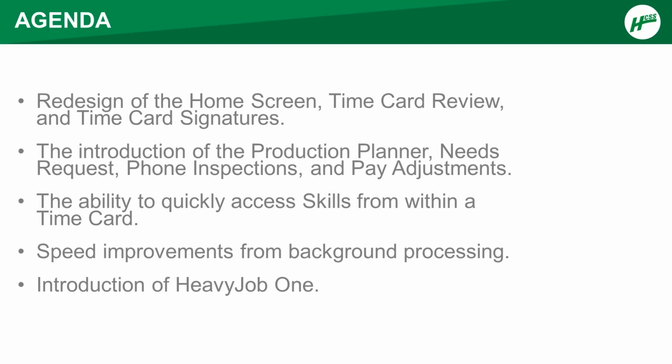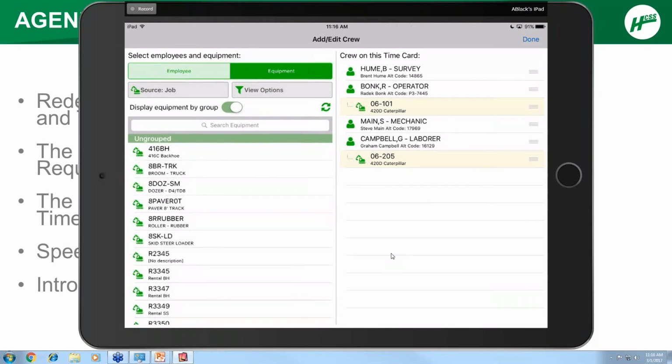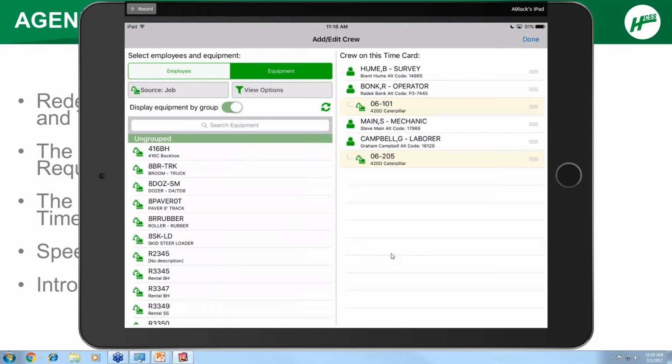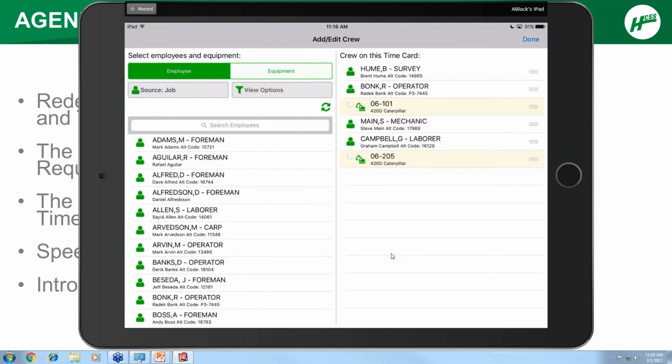So you map a HeavyJob employee code to a user in credentials. That's the HeavyJob employee code that's going to show up on this Add Crew screen. You've got one employee there that you can add to the time card. Here in the employee list, the user will only see themselves in the list. For equipment, they'll get the full list. For employees, they get one guy. Fairly basic. That is the only change we made to the time card. Everything else functions the same. This is true for the iPad and the iPhone.